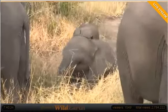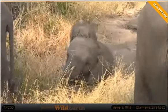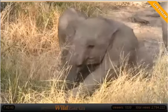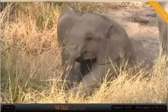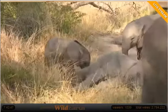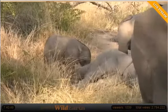Got some strange lumps on its nose. And then those two little... See, we've got so much around us right now. Two little ones interacting, these two and one little one lying down. I'm hoping that the other child will climb on top of it.